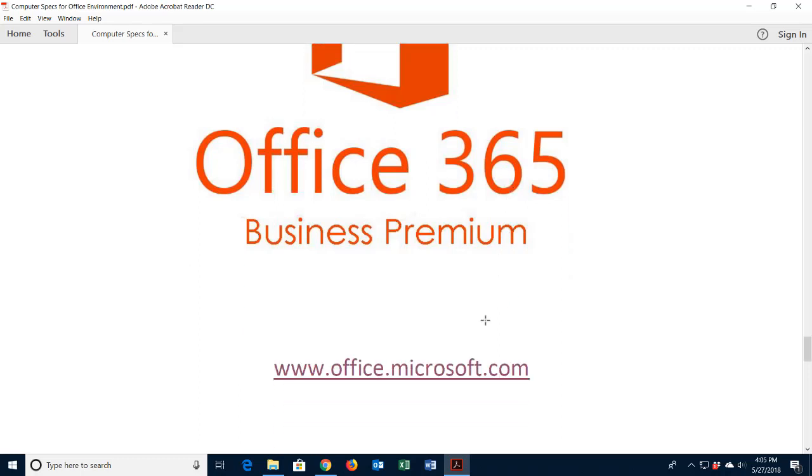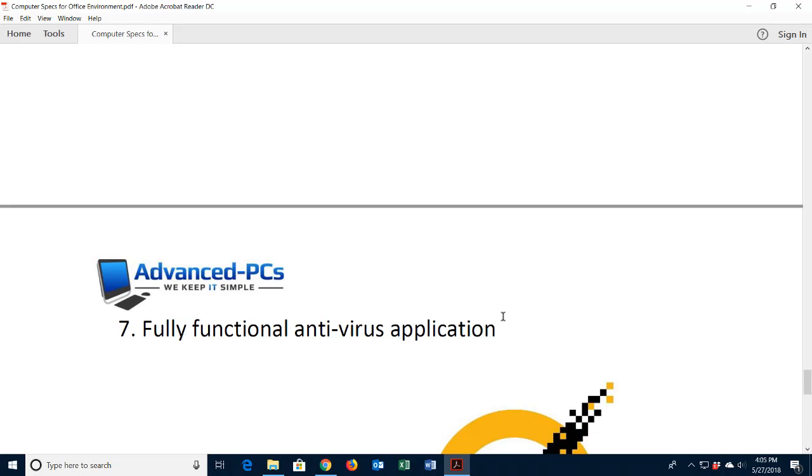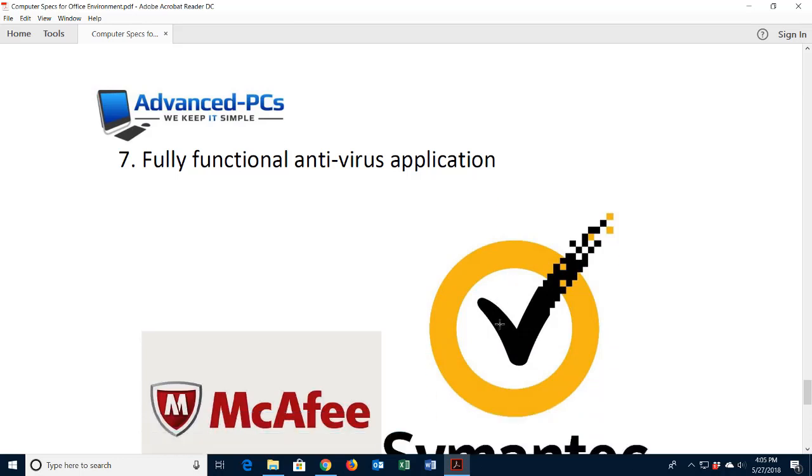Okay, and to get started, just go to office.microsoft.com, see what the packages are that are available, and pretty much go from there. Now, our seventh standard is fully functional antivirus applications.